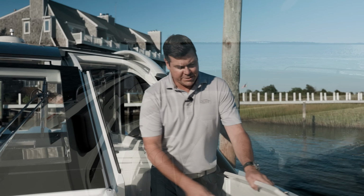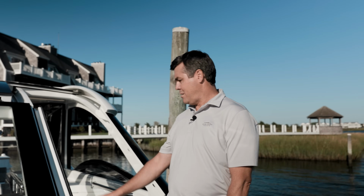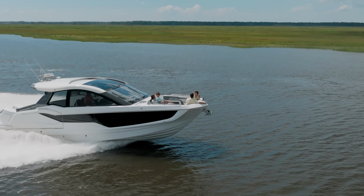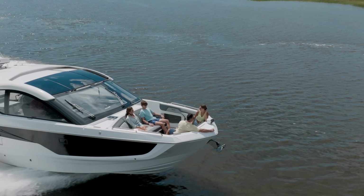A simple door opens up here. We've spent a lot of time figuring out how to make this bow work with all the space that you have below. And we'll get to that in a minute. But I can tell you, I was on the boat, we were running about 40 miles an hour, and I was sat in the chair here, and you literally, because of how high you are over the water, you feel like you're on a hydrofoil floating.